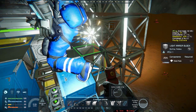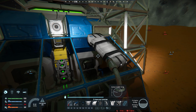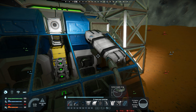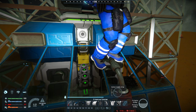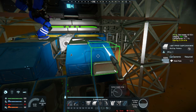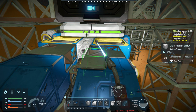You know, on some of these blocks, I don't have any welding sounds. Ow! Wait, did I weld you? Yes, you welded my ass. I'm sorry. Oh, it's a good thing we got that. Not refinery, medbay. Yeah. Sorry, I welded your feet a little bit there.